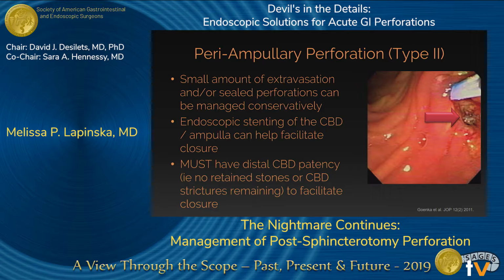The type 2 perforation is the peri-ampullary perforation, so again, often related to that beautiful pre-cut sphincterotomy right at the level of the ampulla. Smaller amounts of extravasation or sealed perforations are often managed conservatively. There have been very few of these that I've seen that have required a surgical operation, kind of on the level of 90% plus success with endoscopic related things and potentially an IR drain for contamination control.